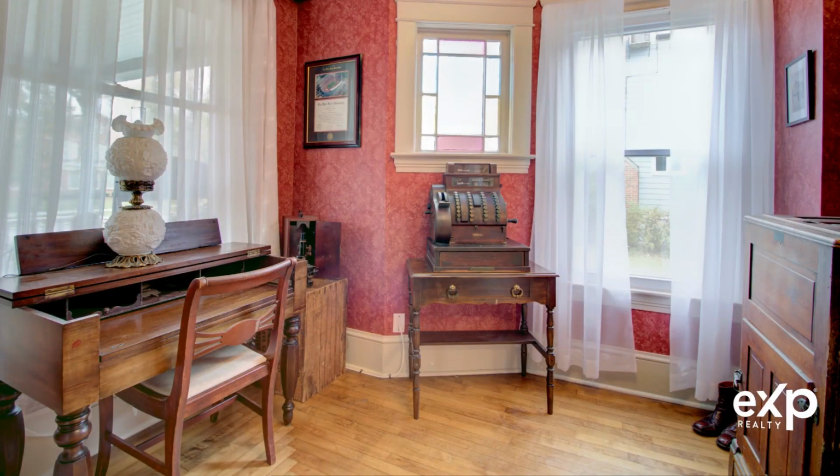No, we actually call it the narthex. I don't know. We're not really sure where it came from. It's a church term, but that's what we call it. It's just a room to look at.